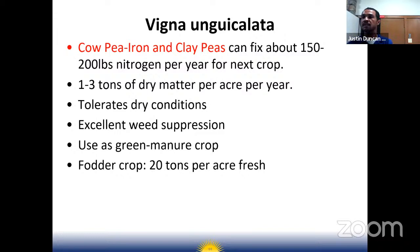And so I talked to a cowpea breeder. I don't remember his name. I think it was Dr. Wheeler or something like that. But this guy was telling me the same thing, that these are the new Iron and Clays. They're not as vining as the old Iron and Clays. And he's got a cultivar of really, really vining cowpeas that he's putting out there in Georgia, I think.